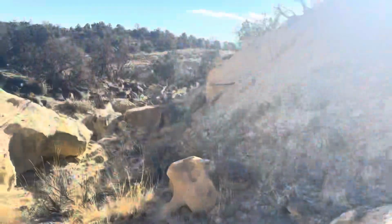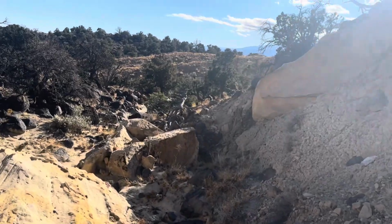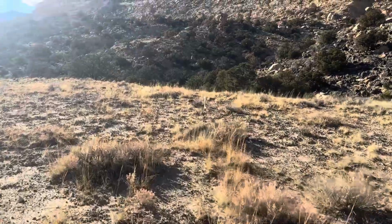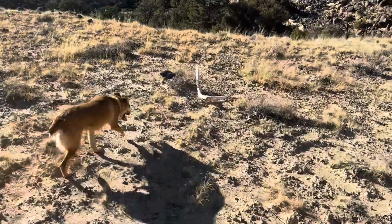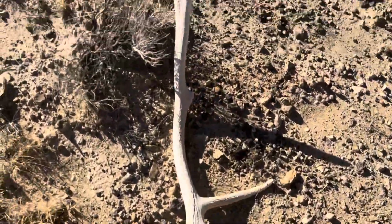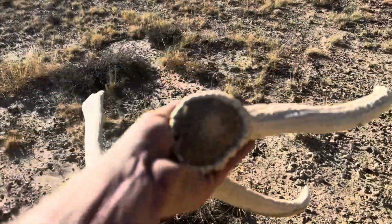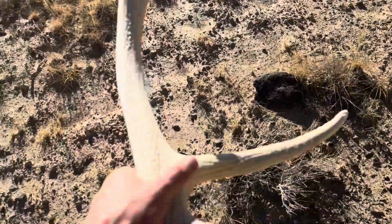But I'm gonna keep going right up here in this yellow grass. Grab the next one. Well, I didn't know this one was like this. He's all broken up. Little fighting bull. That one's a little older. Chalker. Not bad.